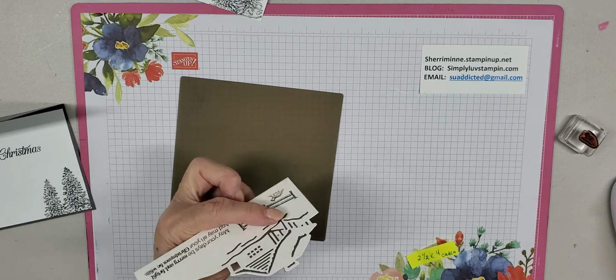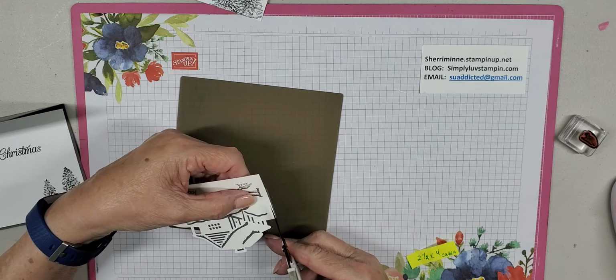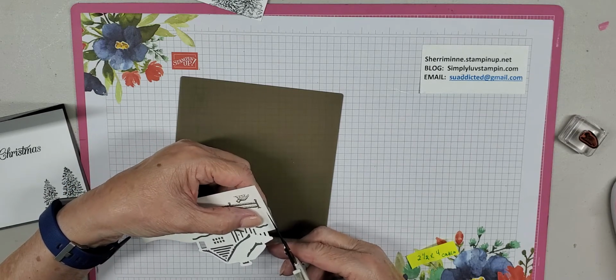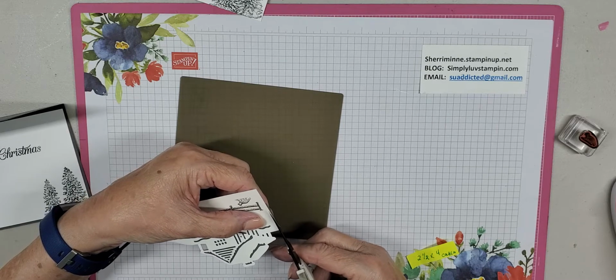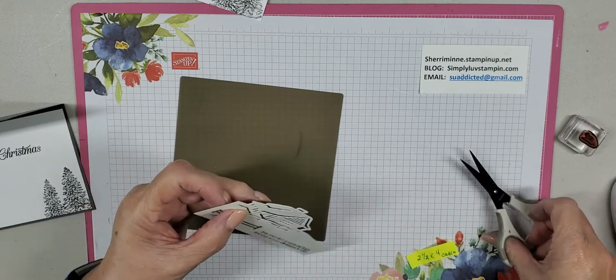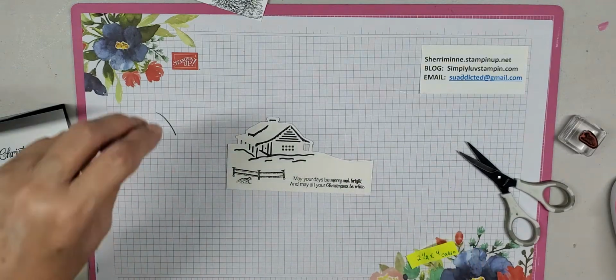And then I'm just going to take my snips and trim off. You could actually shorten this gray piece before you try to glue it on, and that's what I usually do, but to be honest with you, I kind of forgot. So we're just going to very carefully cut off this gray piece because we don't want any gray showing on the edges. Okay, there we go. Now we've got our stamping done.